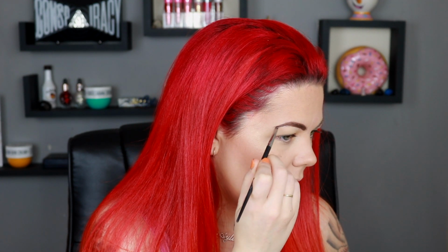That's the only thing that annoys me about it. I would never have thought of using a stencil. It's not really my thing, and when you use stencils, I just tend to find that you get really random shapes, but I really like that natural one. So, that is one brow done.